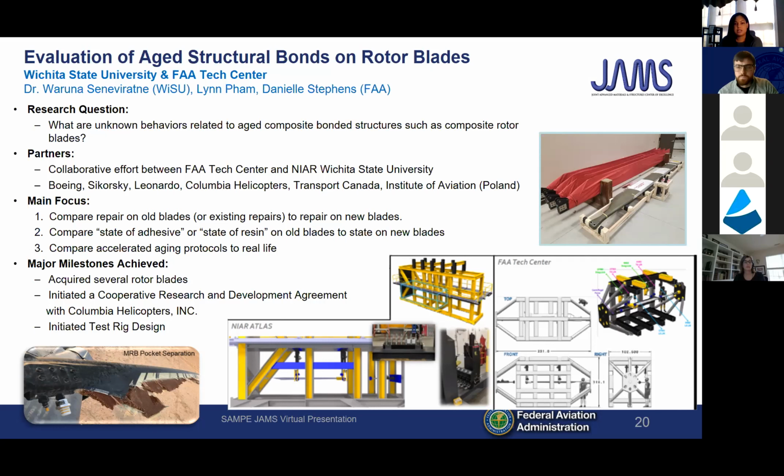First is comparing existing repairs on old blades and new repairs on old blades to that of a repair on a brand new blade. Also comparing the state of adhesive on an old blade to that of a production level new blade. And then with that, if we have these new blades and we need to artificially age them, we have to make sure that the accelerated aging program that we're doing is actually representative of what's happening in real life.